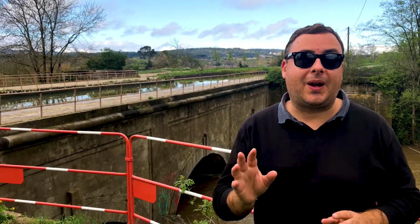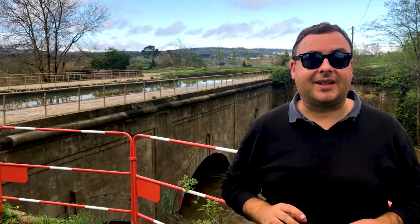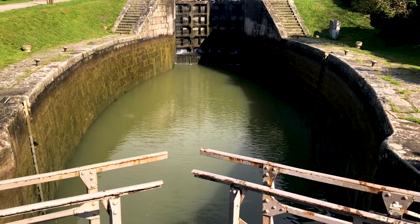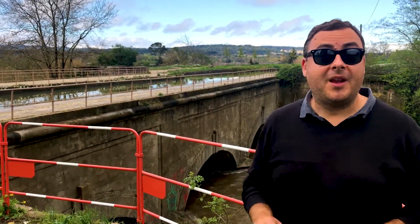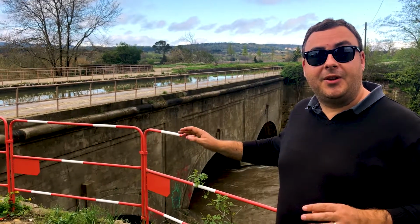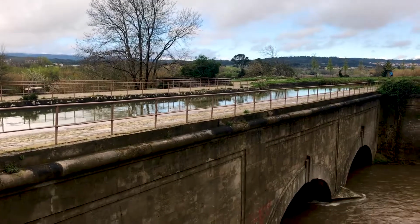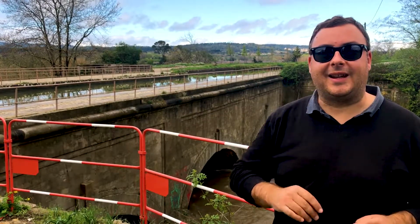Over the canal's 240 kilometre length, there's lots and lots of structures, including over 50 locks, many aqueducts and bridges, several dams as well, and a couple of basins for holding water. Behind me, you can see one of them, which is the aqueduct of Orbiel, where the canal crosses the Orbiel River. As you can see, the canal is about 10 metres higher than the river, which I find fascinating.